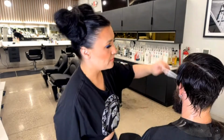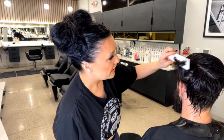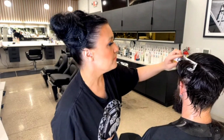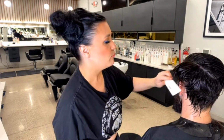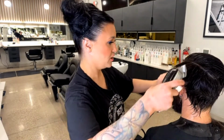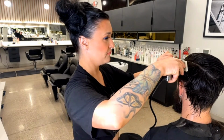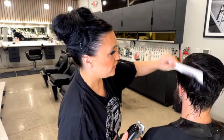I'm going to repeat. So I'm going to start right above the ear. Comb all of this up with my barber comb. Keeping my comb at 90 degrees, pulling it out parallel to the section, and working my way forward.